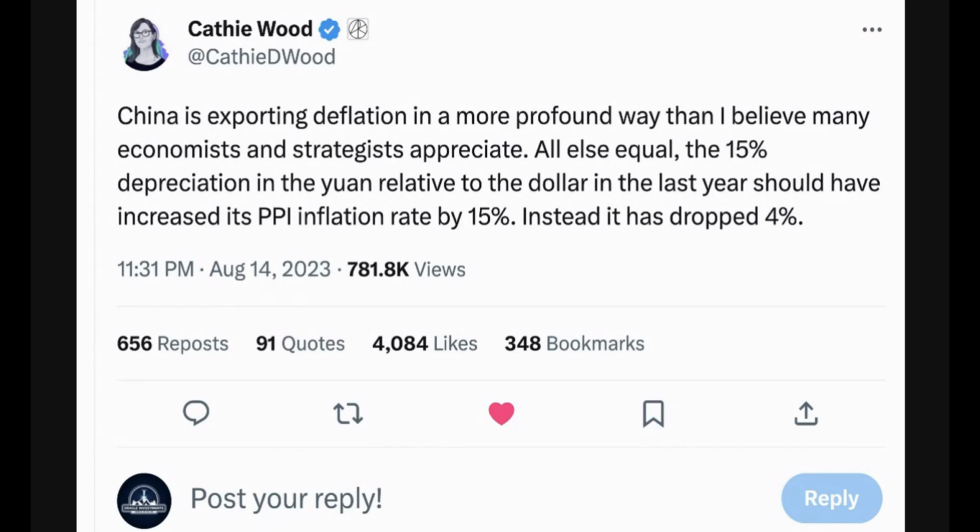All right, so let's get into why the market was pulling back today. Cathie Wood posted on X: China is exporting deflation in a more profound way than I believe many economists and strategists appreciate. All else equal, the 15% depreciation in the yuan relative to the dollar in the last year should have increased its PPI inflation rate by 15%. Instead, it has dropped 4%. So essentially what that means is China's deflation is actually around 20% when it should be basically flat. That deflationary pressure is strong coming in.